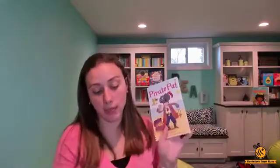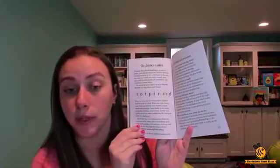Why do I need to read with my child? When is a good time to read? What if my child gets stuck? So all different things. So now the second book in a number 1 book is Double Trouble. So same idea. And it has all those same letters that were in the first book.